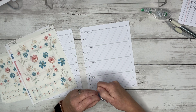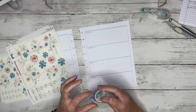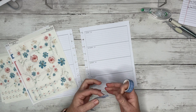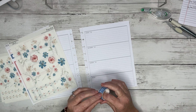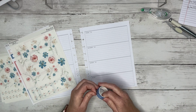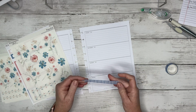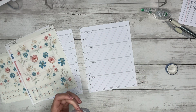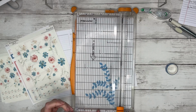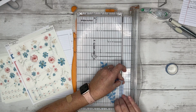I had told you a few videos back that I was going to try to find it again, but I can't find it. Oh, I ripped it. I haven't even looked on Amazon. I would check Amazon and see if you can find some plaid washi. When I can find it again, I will restock it, but for right now I can't find it to put back in my shop.